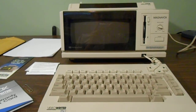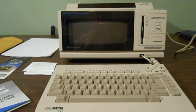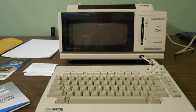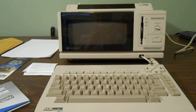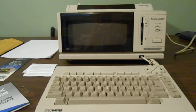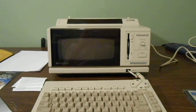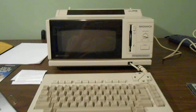Just got back from visiting some family down in Knoxville, and while I was down there, I saw an ad for this Magnavox word processor on Craigslist. So I stopped by, picked it up, bought it from a real nice guy down there. Thing's in excellent condition. It's not really a computer, but it's still 80s related, so I thought I'd pick it up and make a video. It's a Magnavox Video Writer 250.